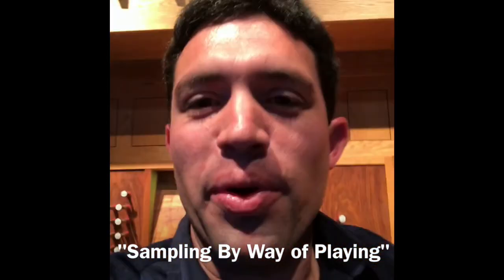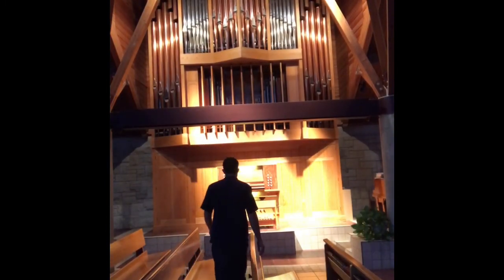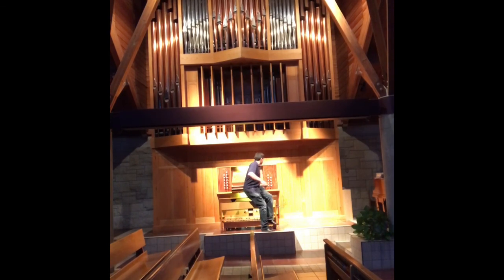Now it's time for sampling by way of playing. For this segment, I thought I'd demonstrate the organ's capabilities by playing a musically diverse sampling of organ pieces.